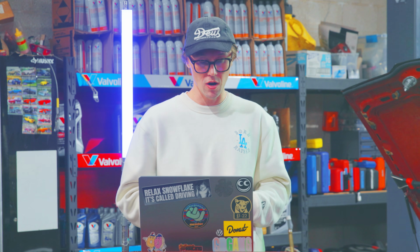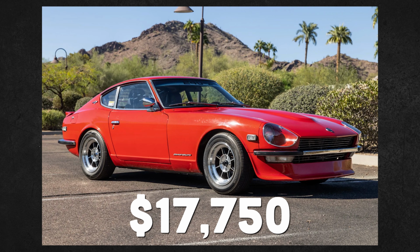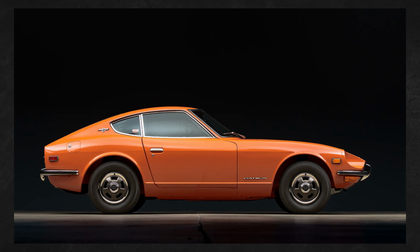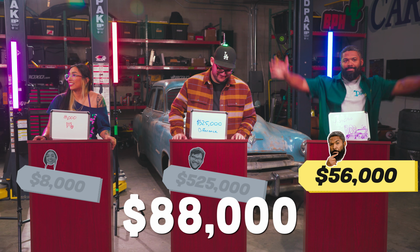The excellent condition car sold for $17,750. Okay. The concourse level sold for $106,000. A difference of 88 grand. Justin gets a point on the board.